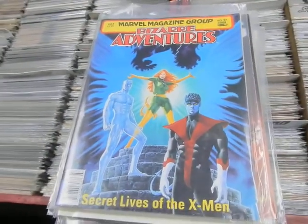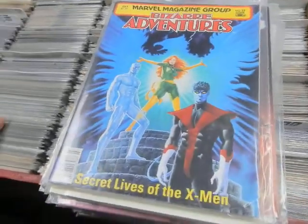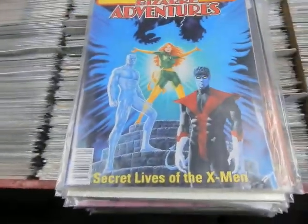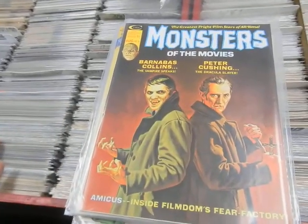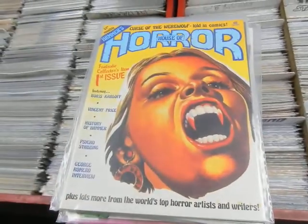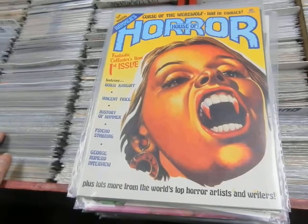This is Bizarre Adventures 27. This all has solo adventure stories with Nightcrawler, Iceman, and Phoenix. This has a Paul Gulacy cover. Monsters of the Movies is again another Marvel magazine here. Number 8. This was, I think, Hammer put this out. House of Horror. This is issue 1.